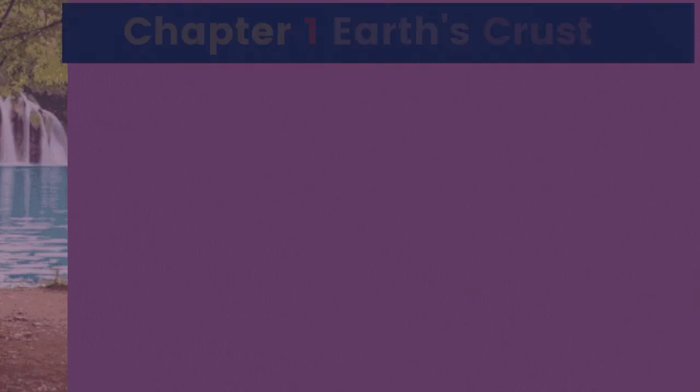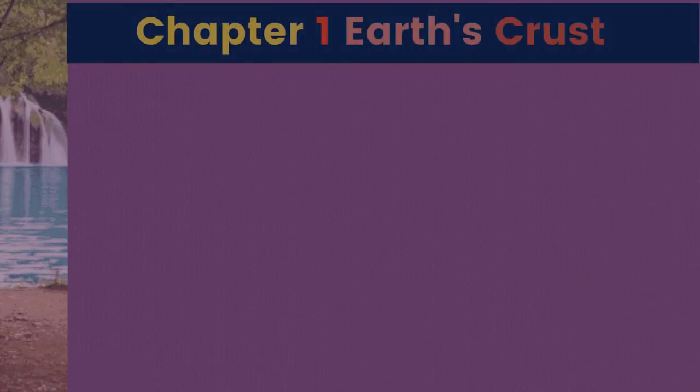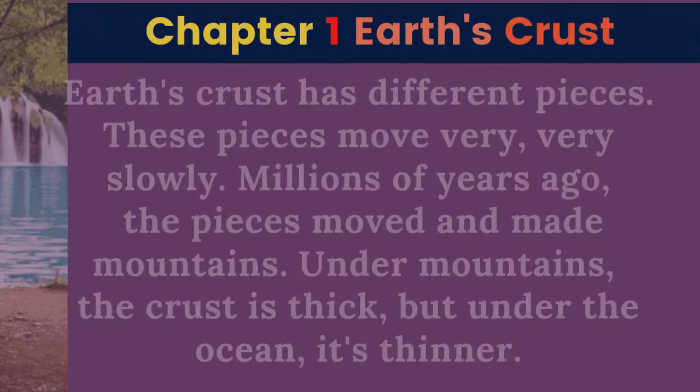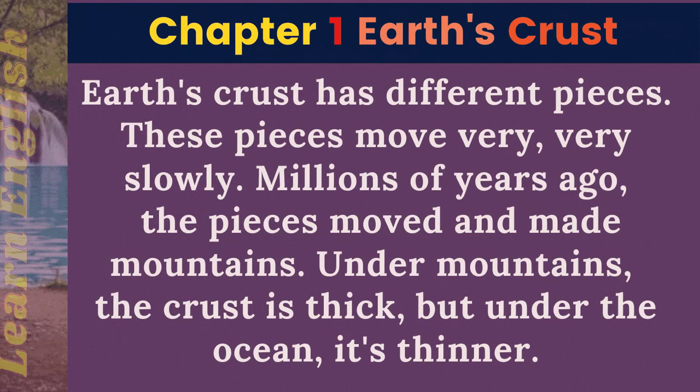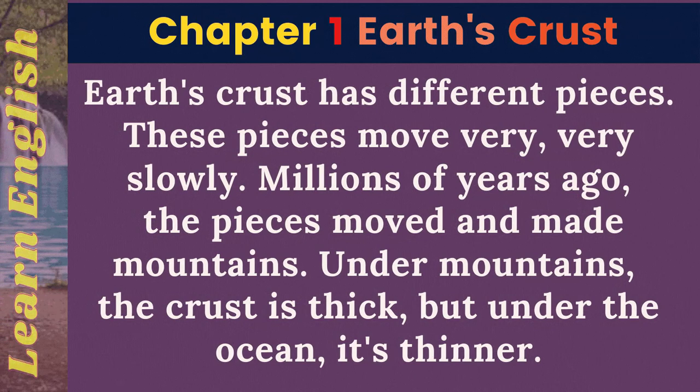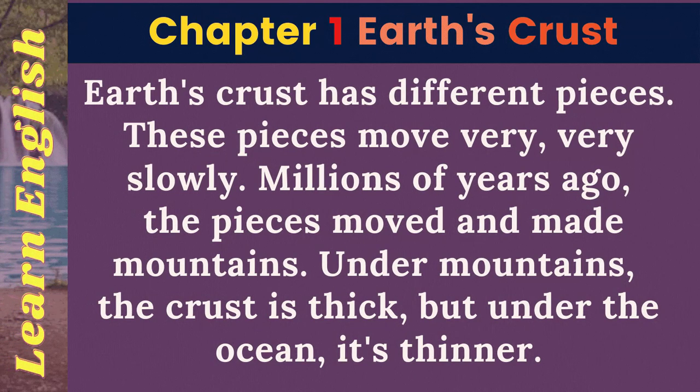Earth's crust has different pieces. These pieces move very, very slowly. Millions of years ago, the pieces moved and made mountains. Under mountains, the crust is thick, but under the ocean, it's thinner.